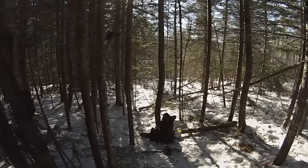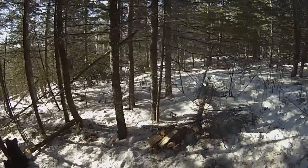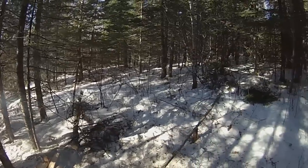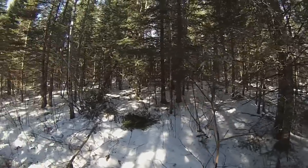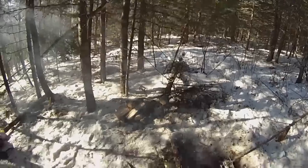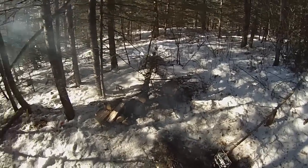My back's pretty sore here, lugging around, and my sinuses are starting to open now after being out in the smoke and fresh air all day. But lots of opportunity up here. There's all kinds of firewood up here, lots and lots of firewood, lots of dead standing. I got a little bit down there on the ground and all kinds of it here.